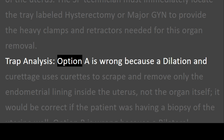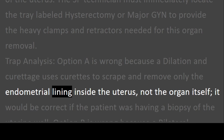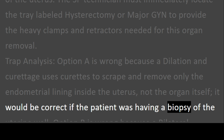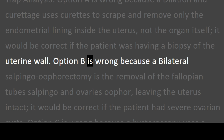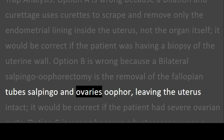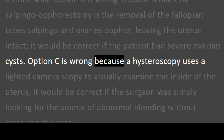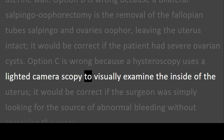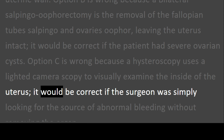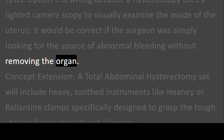Trap analysis. Option A is wrong because a dilation and curettage uses curettes to scrape and remove only the endometrial lining inside the uterus, not the organ itself. It would be correct if the patient was having a biopsy of the uterine wall. Option B is wrong because a bilateral salpingo-oophorectomy is the removal of the fallopian tubes, salpingo, and ovaries, oophore, leaving the uterus intact. It would be correct if the patient had severe ovarian cysts. Option C is wrong because a hysteroscopy uses a lighted camera, scopy, to visually examine the inside of the uterus. It would be correct if the surgeon was simply looking for the source of abnormal bleeding without removing the organ.